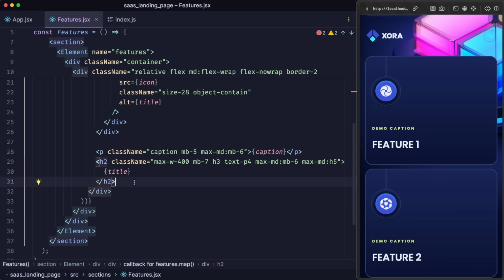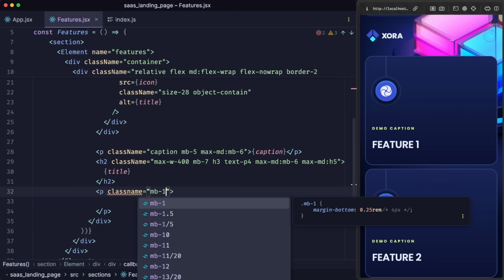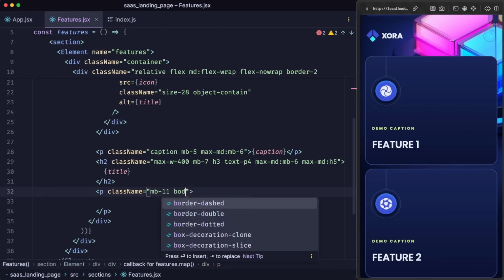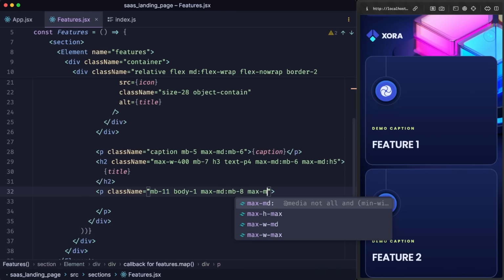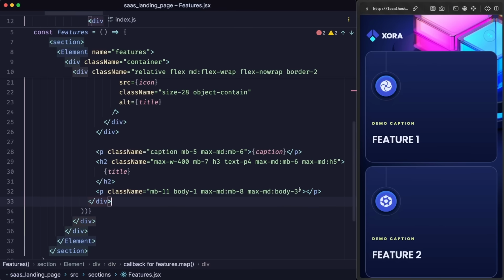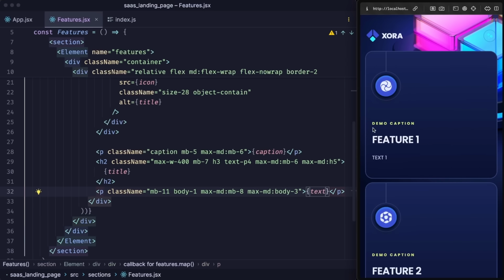Below this h2, let's also render a p tag that'll have a class name equal to margin bottom of 11. Let's fix this class name. And it'll also have a body-1 property. On max medium devices, margin bottom of 8, and on max medium devices, body of 3. So we're changing the font size on different devices. And this one can render the text. There we go. So now we have a caption, feature title, and the text.